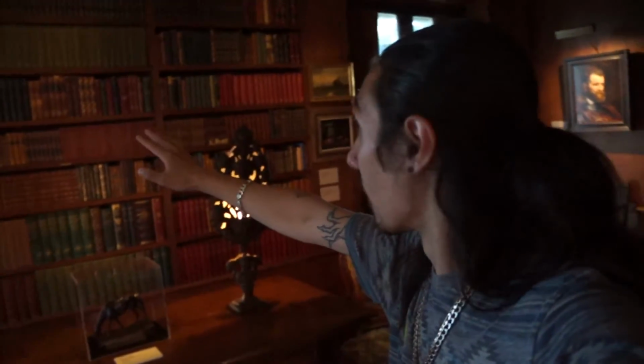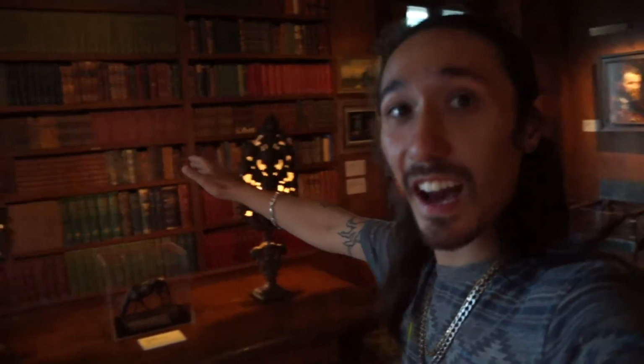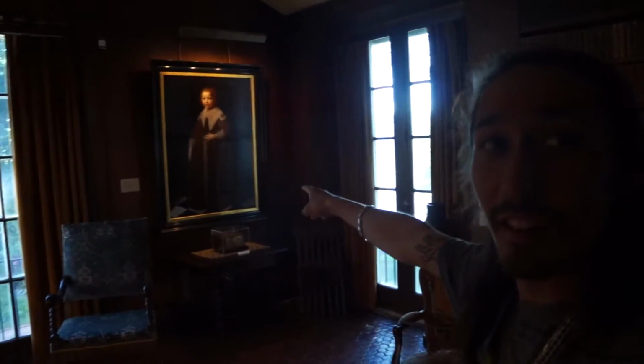Here we're in the library, and they've got a whole bunch of books, probably worth quite a bit of money actually, and another bookcase over here, so I'd be interested to see what books they have. Got some nice art there as well, and this awesome fireplace right there. This would be a nice place. I'd love to own a house like this someday, so very, very nice.